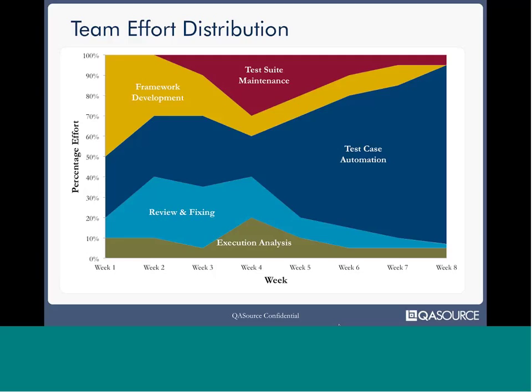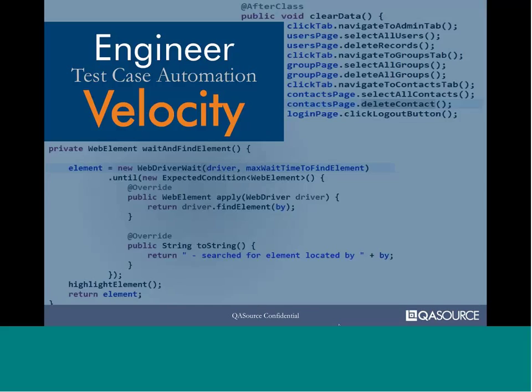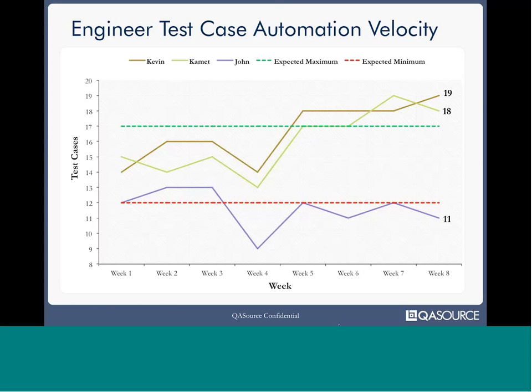But now the challenge is, we know there's a problem, and how do we go to the individual engineer level? We got to really look at how our engineers are doing. Okay, the way we do that is what we call an engineer's velocity, by engineer. And when we dig deeper into this, it is engineer's test case automation velocity. Here again, you see the maximum and minimum. Earlier we had a maximum and minimum for a team. Now we have it for an engineer.